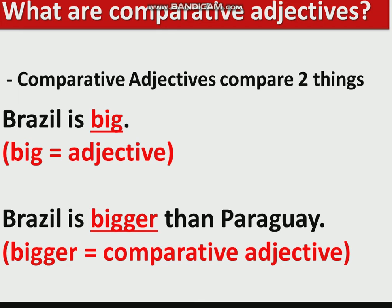Now, what are comparative adjectives? Comparative adjectives compare 2 things. Here we have Brazil is big. Big is an adjective. Here, Brazil is bigger than Paraguay. Bigger is a comparative adjective. Bigger compares Brazil and Paraguay.